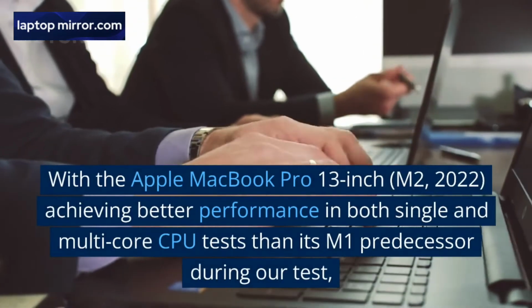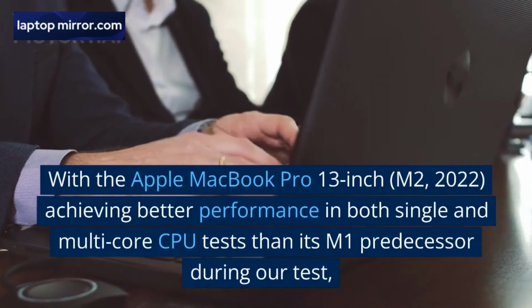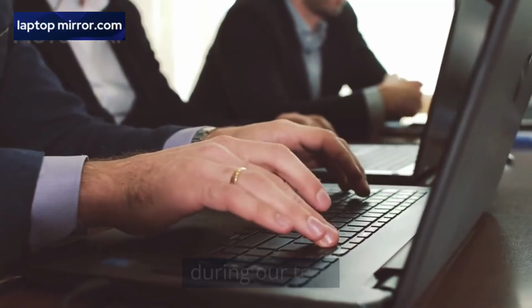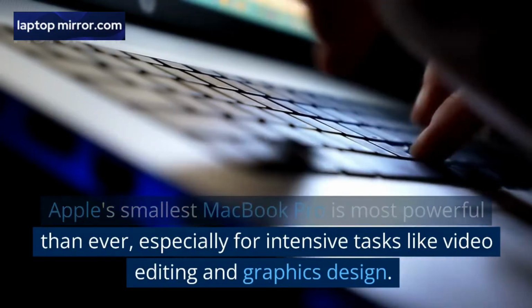Number 4. MacBook Pro 13-inch. The Apple MacBook Pro 13-inch, M2, 2022, achieved better performance in both single and multi-core CPU tests than its M1 predecessor during our test. Apple's smallest MacBook Pro is more powerful than ever, especially for intensive tasks like video editing and graphics design.